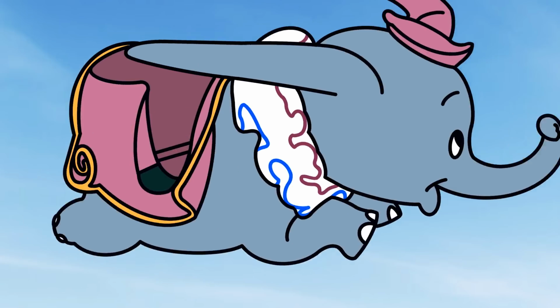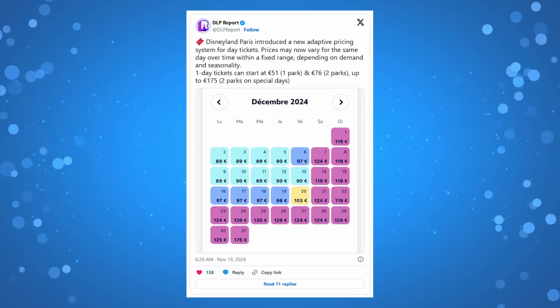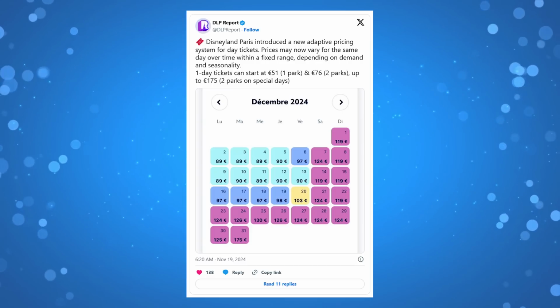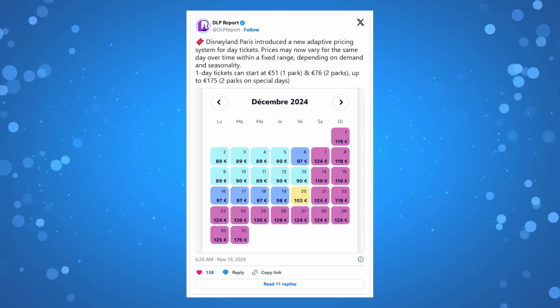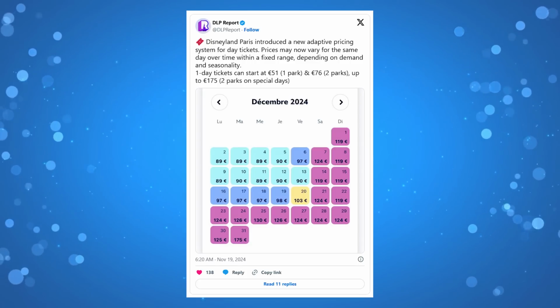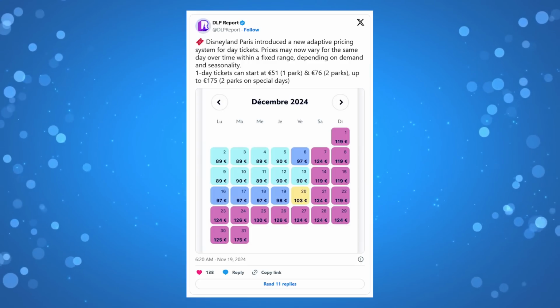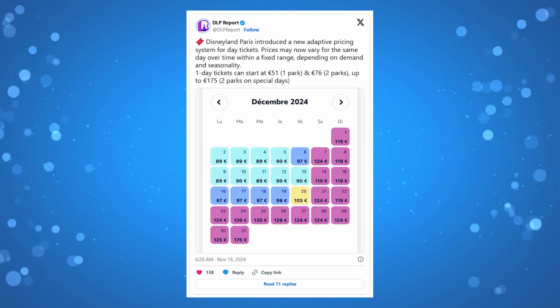Disneyland Paris has introduced a new flexible adaptive pricing system for dated tickets, meaning pricing may now change for the same day over time. Dated tickets already vary depending on the date and demand. For example, Christmas Day and New Year's Eve are two of the most expensive days of the year because of their popularity. With the new system, pricing for a single day may vary within a fixed range, adapting to demand and seasonality. One day, one park tickets start at €51, while one day, two park tickets start at €76. A one day, two park ticket can be up to €175, as seen for New Year's Eve.